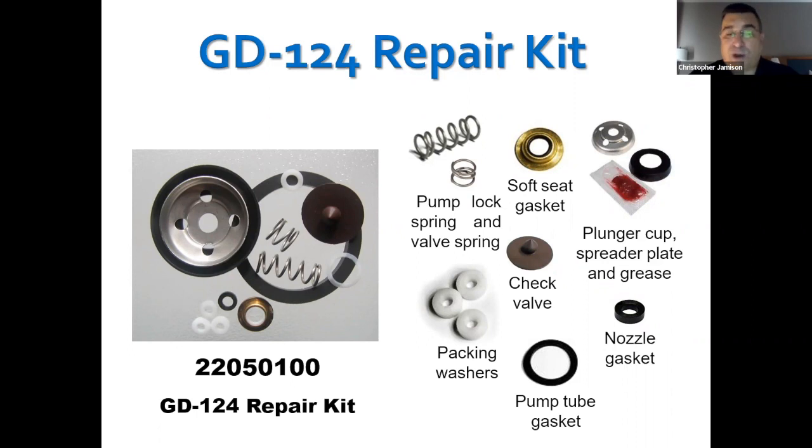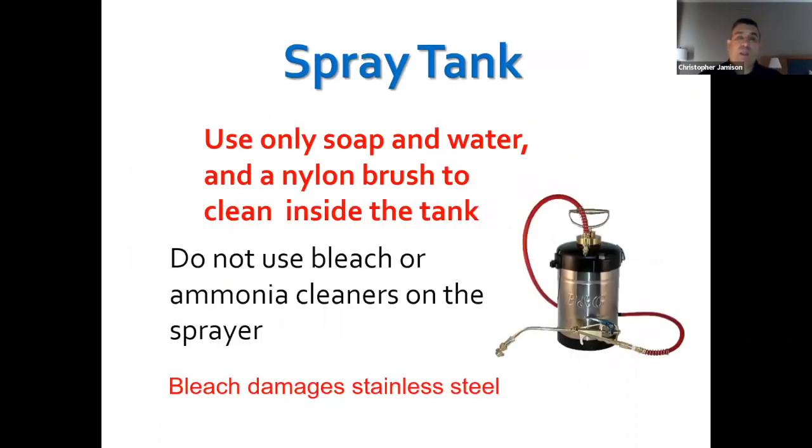All right, if it breaks, you're going to have a considerable amount of time, 30 to 45 minutes, if you have the right tools to disassemble the wand. However, it's still quicker than going back to the office. Have the tools and the repair kit on the truck, and it'll pay for itself the first time things go south in the field.